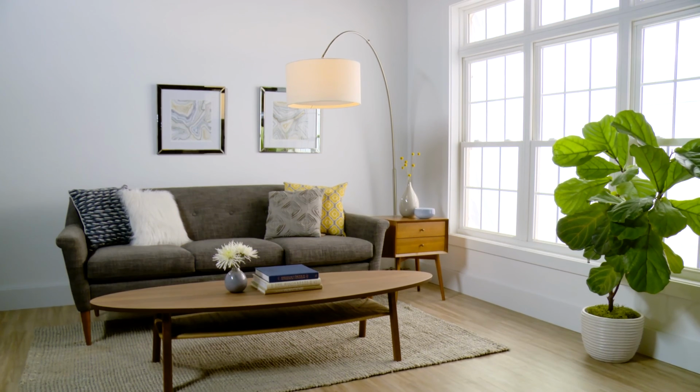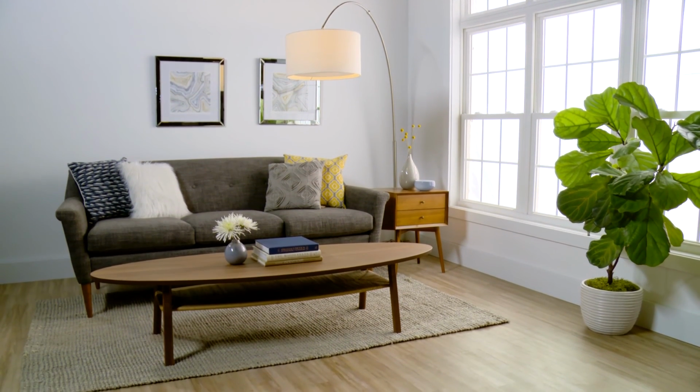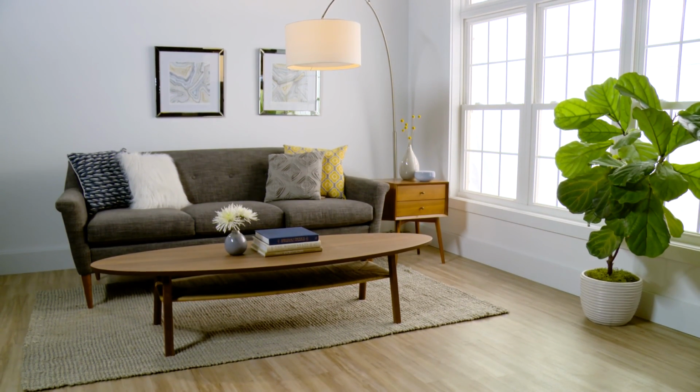With proper planning and EnviroQuiet, you can create beautiful floors and take care of your acoustical requirements at the same time.